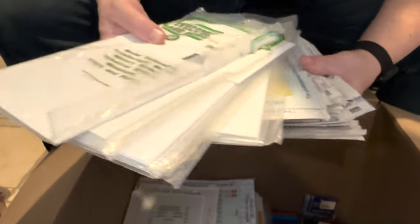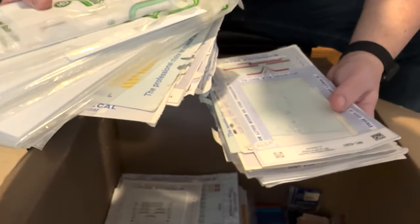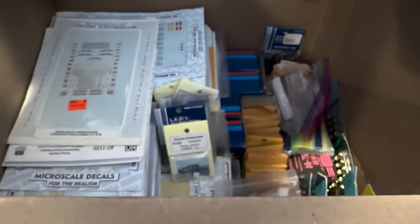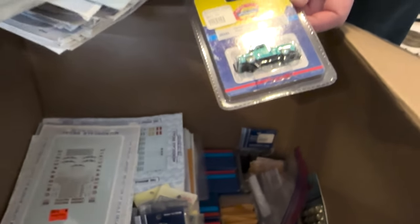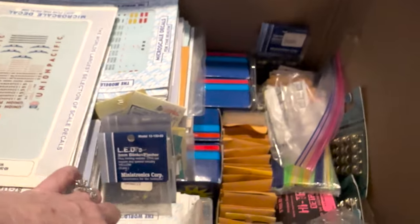There's some plastic. And lots of microscale decals. Just, wow. That's lots and lots of microscale. More detail parts, it looks like. And some wheels. This is going to take you forever to go through and catalog all this stuff. Oh, and another truck! That's cool. Wow, this is a lot of stuff. I didn't expect all of this at all.